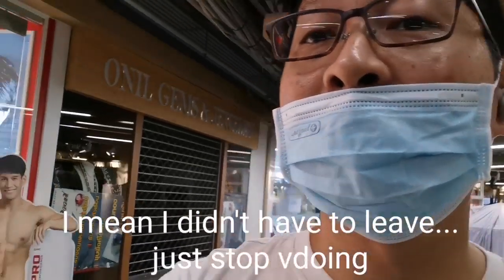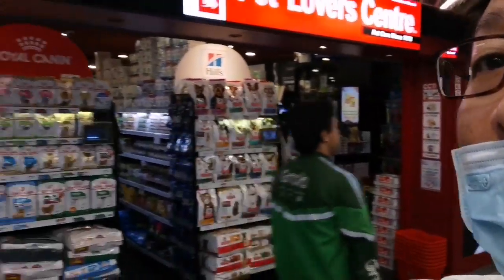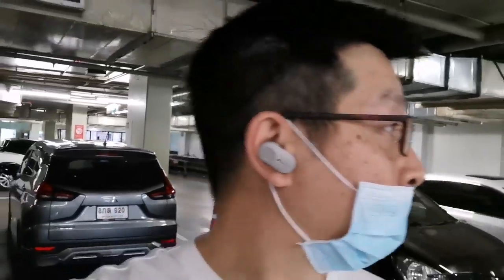And yeah, I guess this is a walkthrough of Central Rama 3. And the pet shop is still open. So what I have learned from being here in the full-scale mall, Central Plaza Rama 3, is that they're quite smart. They shut down the whole mall except the ground floor, which has the supermarket and some pharmacies.